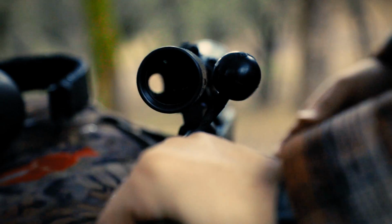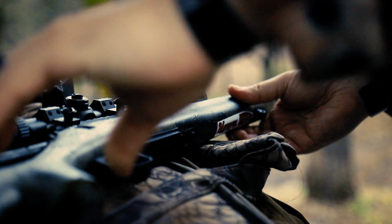Oh my gosh, it's just featherweight compared to the 1500, or dare I say the 30-06 Remington I've got. It's like a tank. So from that perspective, it is absolutely the gun to have in the backcountry, because you wouldn't even think or feel it in your backpack at all.